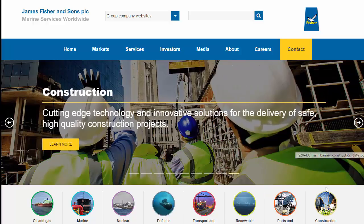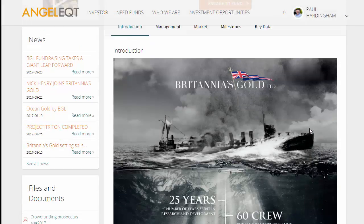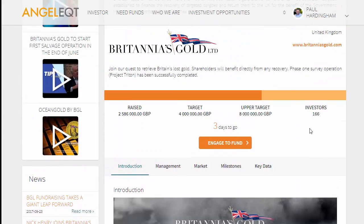So that has actually substantially reduced the cost of the Britannia's Gold project from where it first started. Originally they thought they were going to need to raise 15 million, but effectively they can start this project on just 4 million, which is their lower target. 8 million would allow them to carry out 2 salvage operations in tandem, but 4 million allows them to carry out the simple salvage operations, which was originally thought to cost 4 times this amount at 15 million.